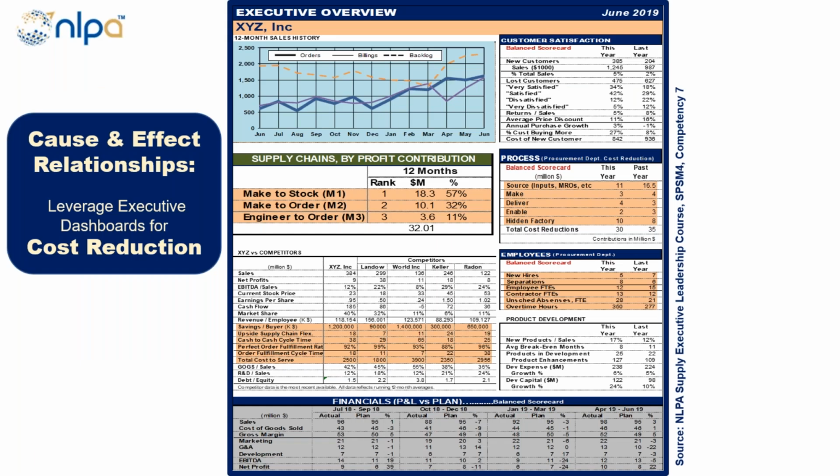Okay, and then cost reduction through cause and effect relationships, as I mentioned before, to leverage executive dashboards for cost reduction. This is from competency number 7 from the Supply Executive Leadership course, which we're going to launch soon, SPSM4. This is one of the dashboards that you would get in the toolkit to be able to populate. To have an executive visibility of this nature is very, very important. Again, this is designed on the balanced scorecard, but to look at cause and effect relationships, to do that level of analysis of all of these critical parameters in this dashboard.